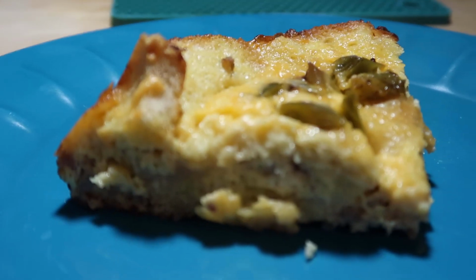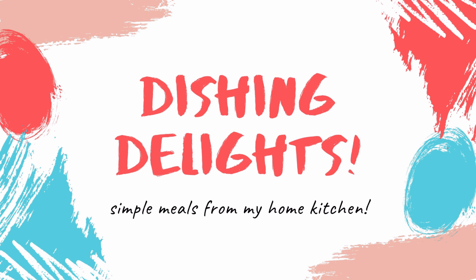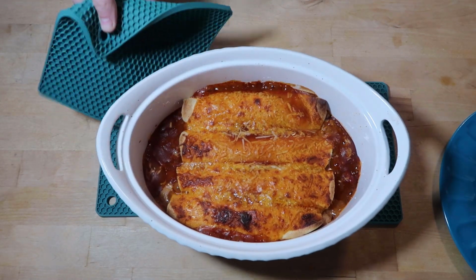My name is Jenica and today we're going to cook up breakfast, lunch, and dinner, and a little dessert too. Let's get to it. For the first recipe, I am going to make some enchiladas.